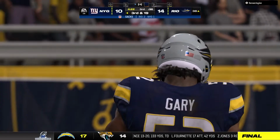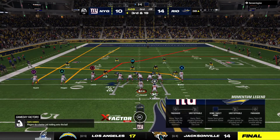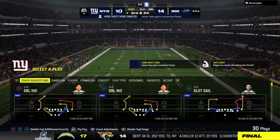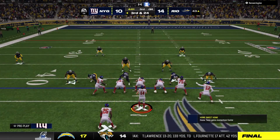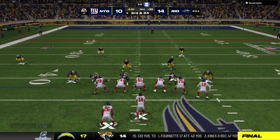Rashawn Gary from that outside linebacker spot gets in there. It's a loss of 9. So it looks like somebody may have forgotten the snap count, and a 5-yard penalty ensues. So the false start certainly doesn't help matters as they'll try again now, 3rd and long.